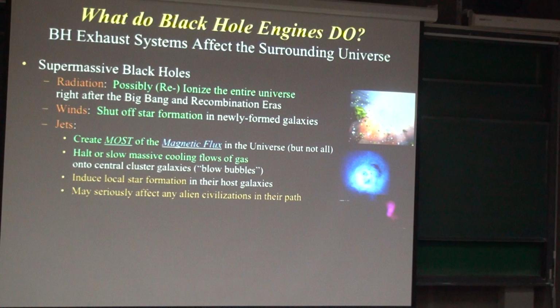So some people sometimes ask, well, what do black holes do? What good are they? They actually do an immense amount of things in the universe. It's their exhaust systems. The radiation that they produce could ionize the whole universe. There's a controversy between that and hot stars, but they're a good candidate for that. Their winds are so powerful that they can drive out the gas from the galaxy in which they reside, and that would shut off star formation.